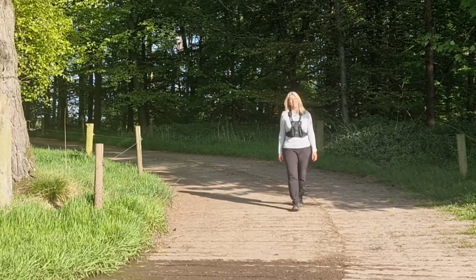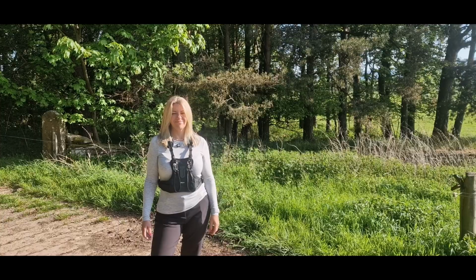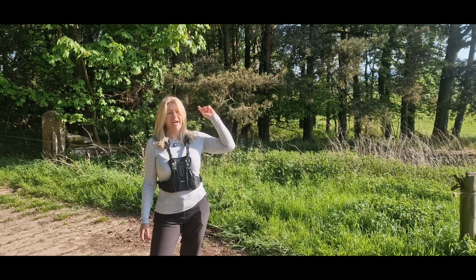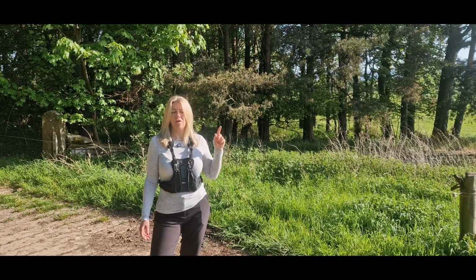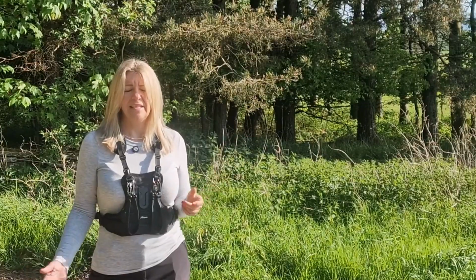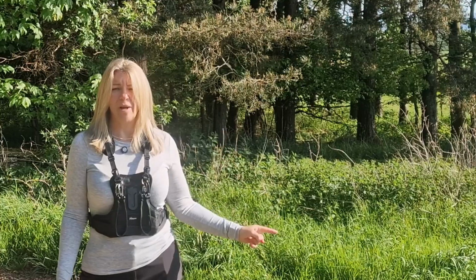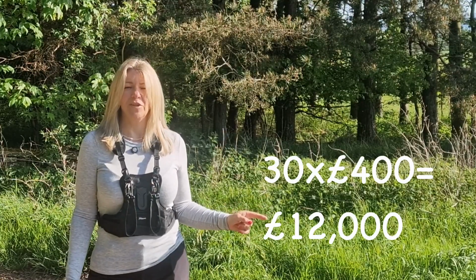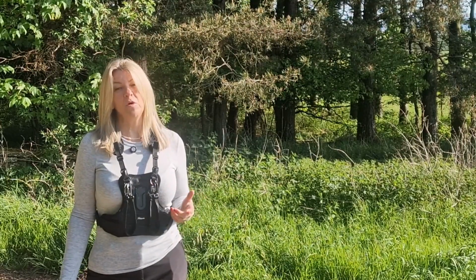Were you aware that photographers are happy to pay £100 per session to hire a wildlife photography hide? So let's say you hire out your hide for £100 per session, and on average you may want to hire it out for 4 sessions a week, which would be £400 per week. And let's say that you hire it out for 30 weeks per year. That's a grand total of £12,000 extra income for you per year. Now, there's nothing to say that you can't hire it out for more sessions, or you may want to have more than one hide.